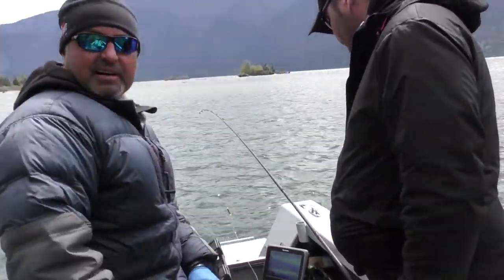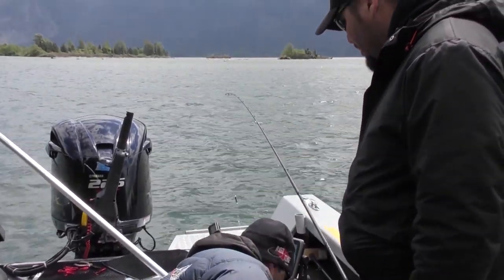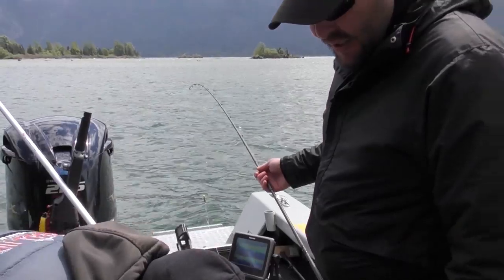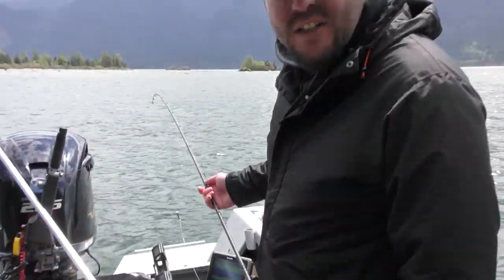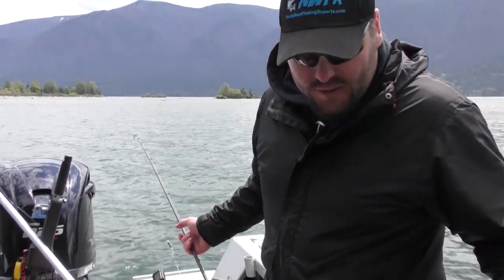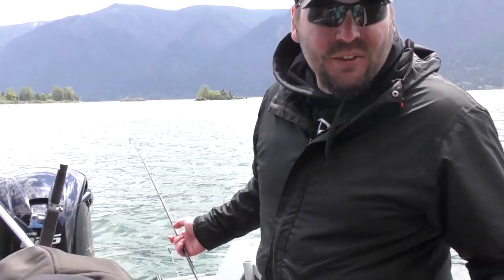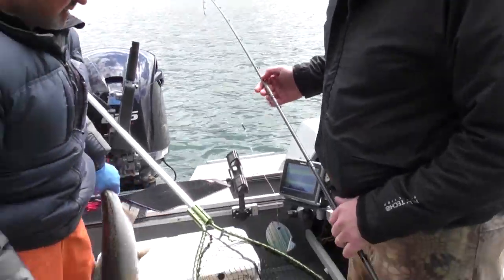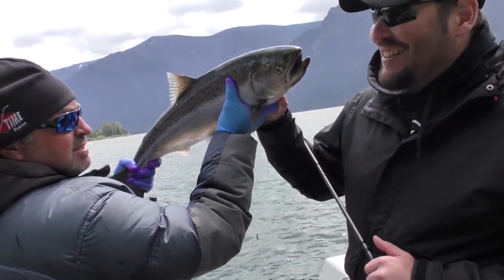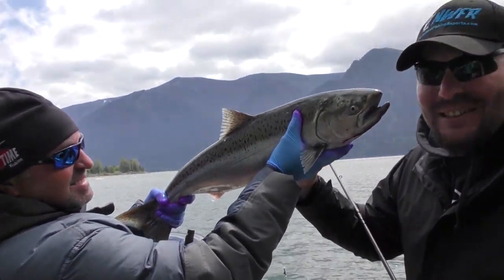Pretty hard to get much better than that. No, this is a lot of fun. It's a lot of fun. These are really nice fish. Such a unique fishery. Beautiful scenery on the Columbia River. This is a true Northwest classic. And the Northwest Fishing Reports are really committed to trying to bring you highlights from these top fisheries with top guys like Toby to help you catch some more fish.